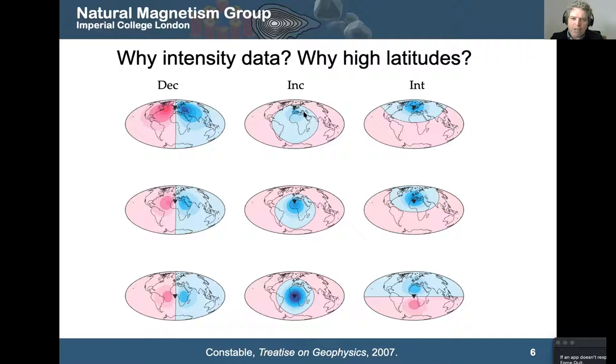So if we measure the inclination in Iceland, say, then we're actually being affected by this large area here of the field and where it's generated. And the declination is even worse. So you really look, the intensity data is the most sensitive to high latitude variations of the field.